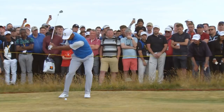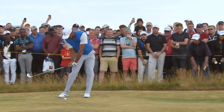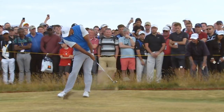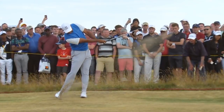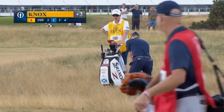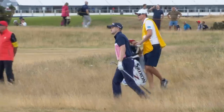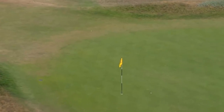Immediately calling for it to get down. Quite hard to fault that. Talk about staying in a shot. I mean, that is absolutely perfect. So different to the old flashing hips of 18 years ago. He's got a good chance of getting up and down from there.